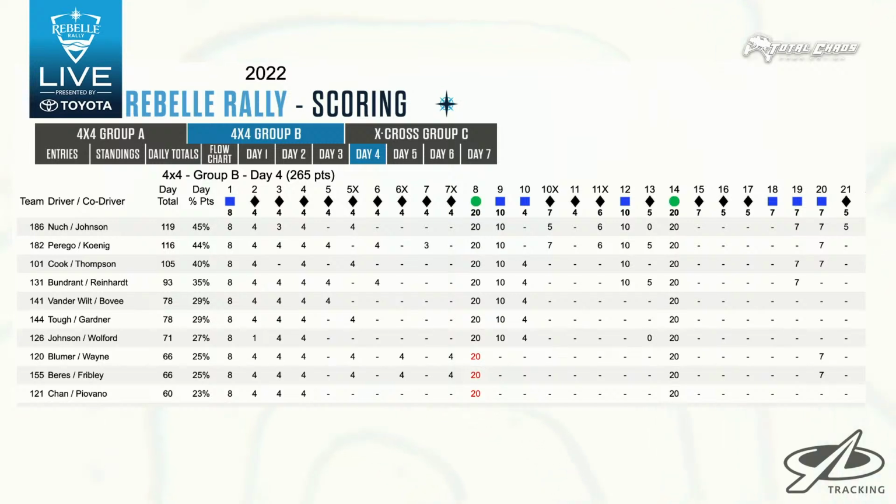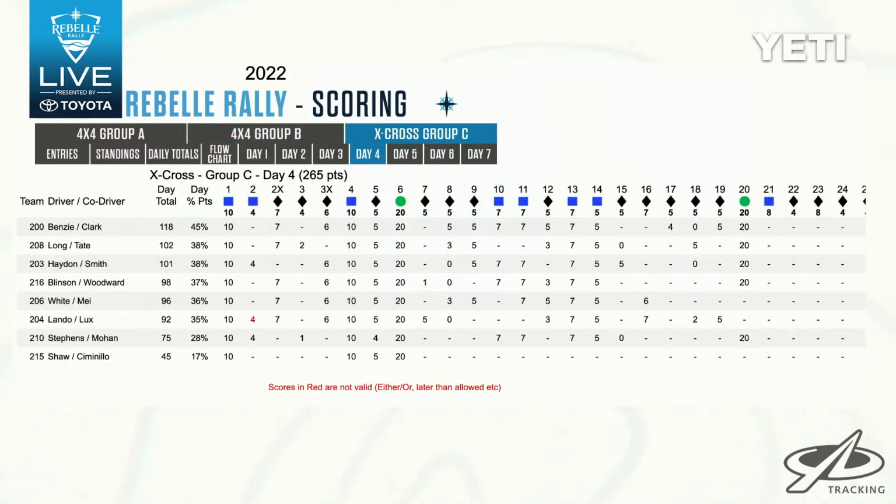And you can see who went that route because you can see just immediately the difference between who got 5 and who got 5X. Right. And then you know which route they were on. Okay. And Group C had the same thing. They had a regular route and an X route.